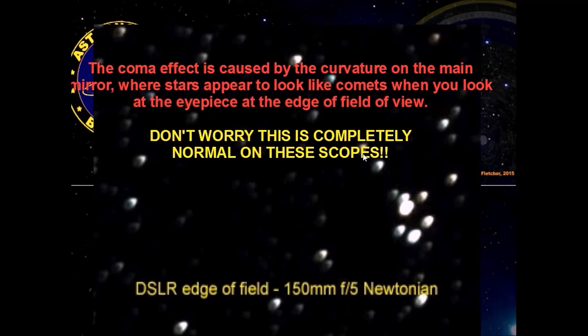Don't worry about this. This is completely normal on these telescopes. Don't worry, it's not faulty. It's the way they are designed. Because the main mirror is ground in a concave formation, that's what gives that effect on the stars.